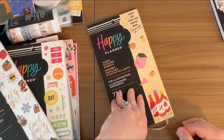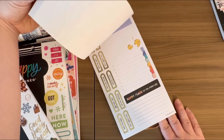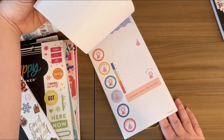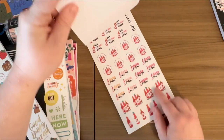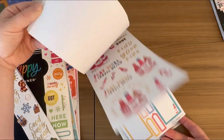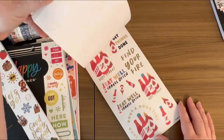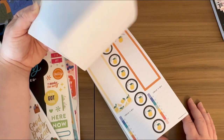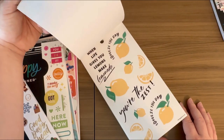Fun illustrations. I also pictured icons and stuff. It's looking very functional. Lots of boxes, but then also cute. Just a bunch of hot sauce? What in the world? Eat well, travel often. Love the lemons. Oh, yay!